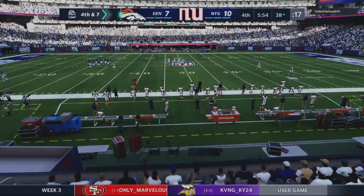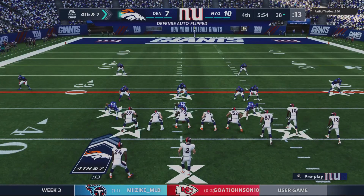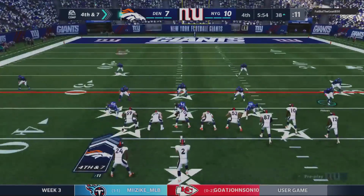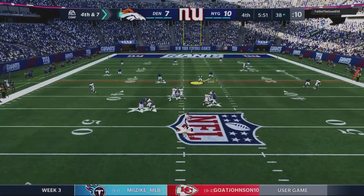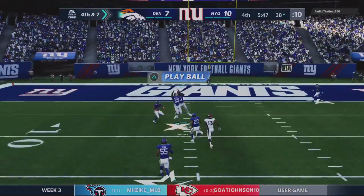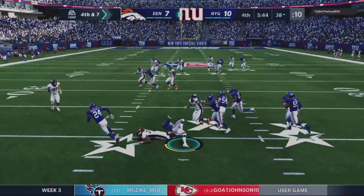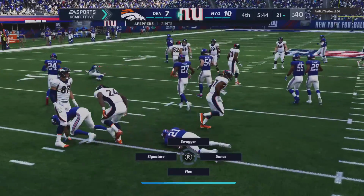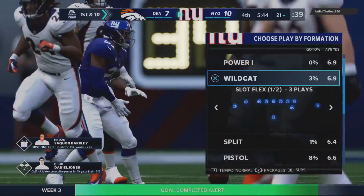One score down. Here we go. They're going to go for it here on 4th down. They'll go for it. It's Locke. He'll go up top here for Hamler. And Locke throws another one. It's intercepted. Picked up by the Michigan man, Jabrill Peppers. And he's going to return it to the 21-yard line.